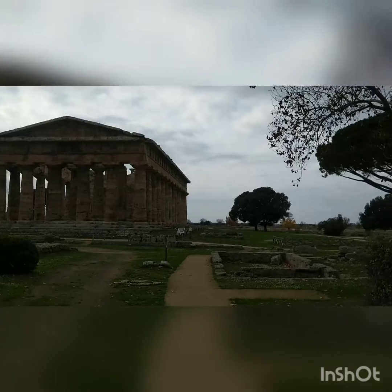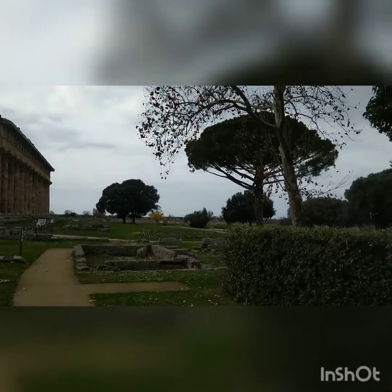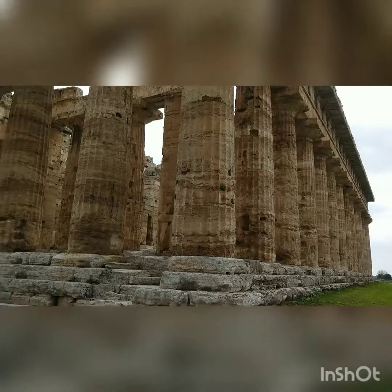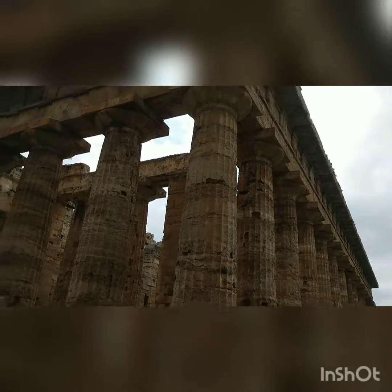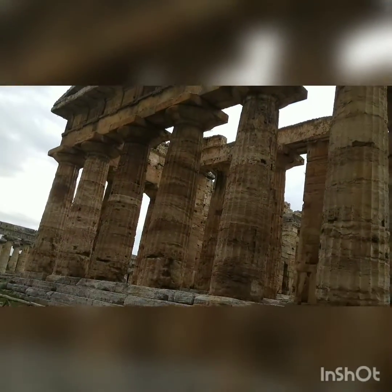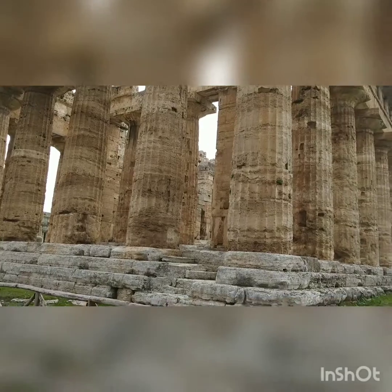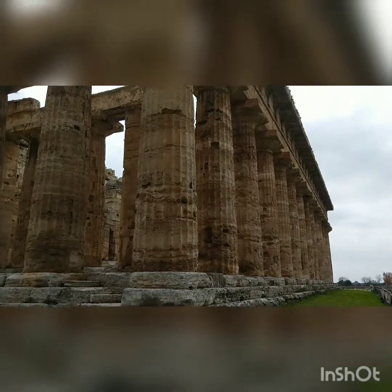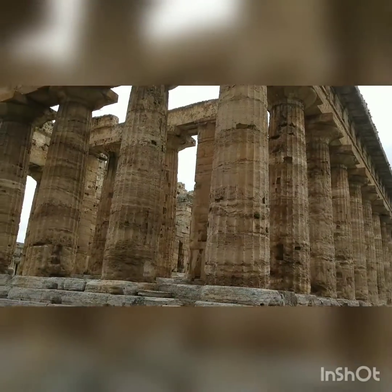Travelled a few miles today and we're at a place called Paestum, Italy. So we've come to have a look around, see what we can see. This building is the Temple of Neptune. It was built around 460 BC. Fantastic looking building.